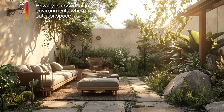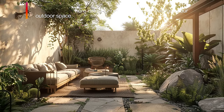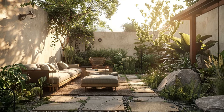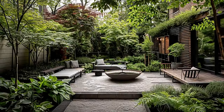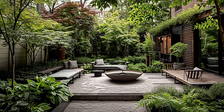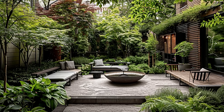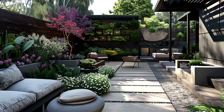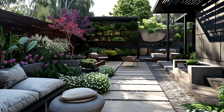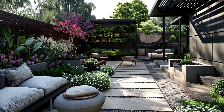Privacy is essential in small courtyards, especially in urban environments where neighboring buildings may overlook your outdoor space. Install vertical screens such as trellises, bamboo panels, or slatted fences to create visual barriers and add a sense of seclusion to your courtyard. Consider growing climbing plants or installing hanging baskets to further enhance privacy while adding beauty and greenery to your outdoor oasis. By creating a private retreat, you can enjoy your courtyard in peace and tranquility.